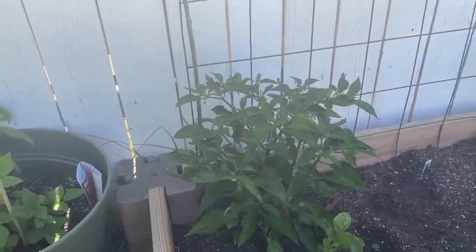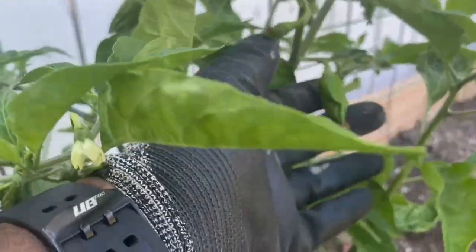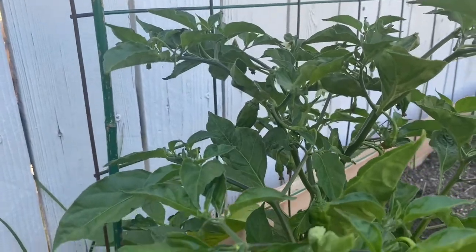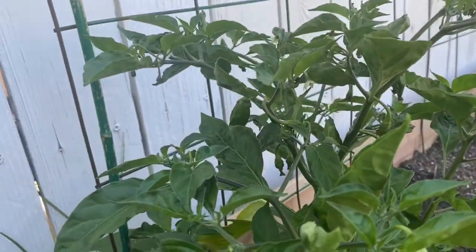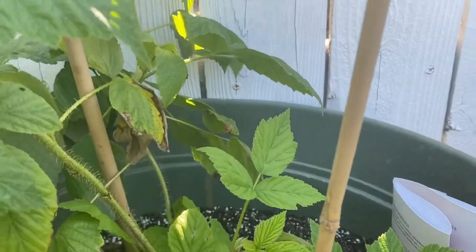And I purchased this from Lowe's and it grew. And as you can see, we have a lot of habanero peppers coming. A lot of buds on the tree. So I'm super excited about that. This is the raspberry. It's doing well. One yellow leaf, I'll get to that later.